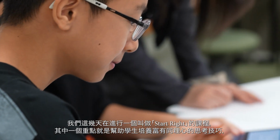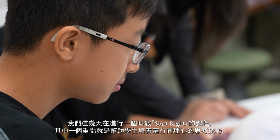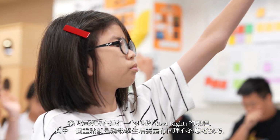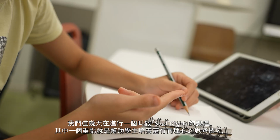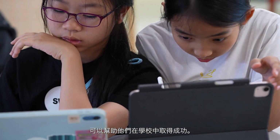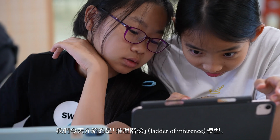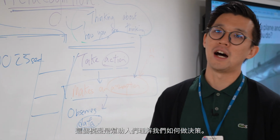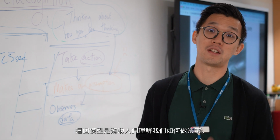Let me show you something that we've been doing the past few days called Start Right. And one of the things that we do in Start Right is we help students get equipped with compassionate thinking skills in order to help them to succeed at school. And so one of the things that we're talking about today is the ladder of inference, which is basically a model for how humans make decisions.